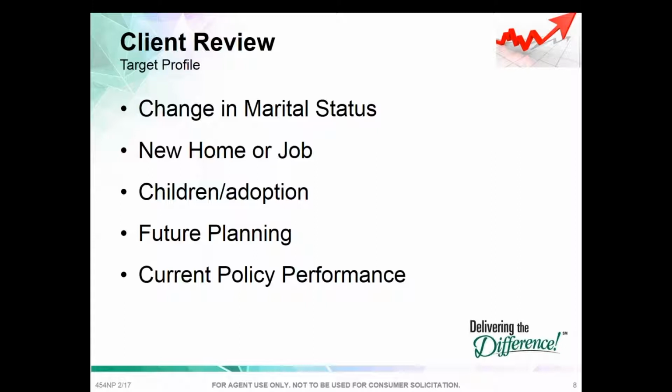And then it could also be the performance of their current policy. So depending on what type of policy it is, maybe it's a term policy that's ending its duration, and they're going to be suddenly surprised when they get a bill that's a lot higher than the regular $100 premium they've been paying, as it is going to go up astronomically once the level period ends. So that could blindside them.